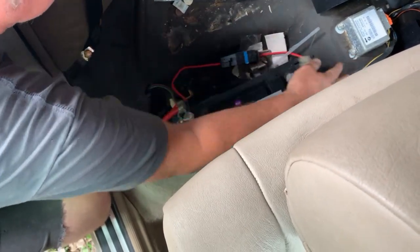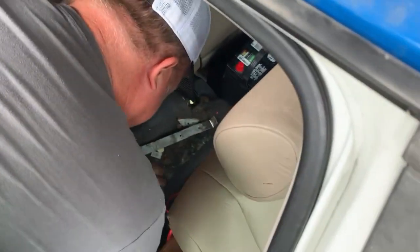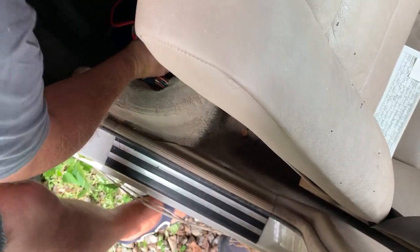This thing's not going to be easy to get out of here. Jeez Louise. Let me take a stab at it. I think you're right. I think I got to tilt it. Well, I'll tell you what. They weren't going to fit any more battery in here than what they did. This is a ridiculous design. Seriously.